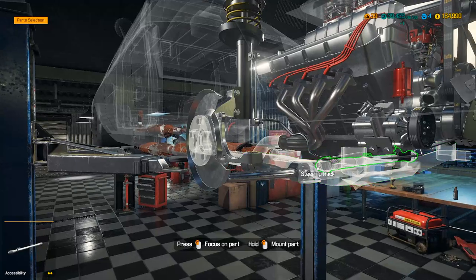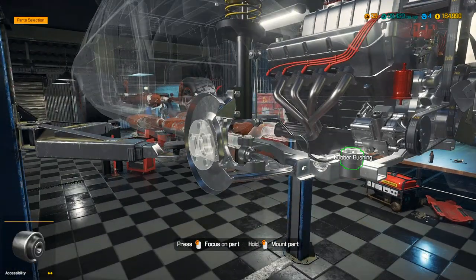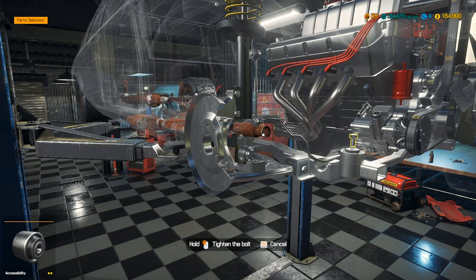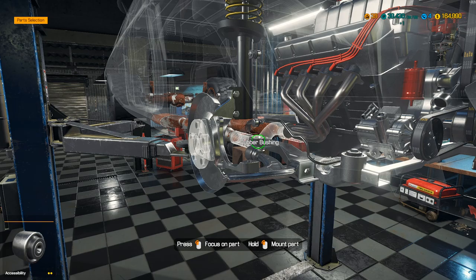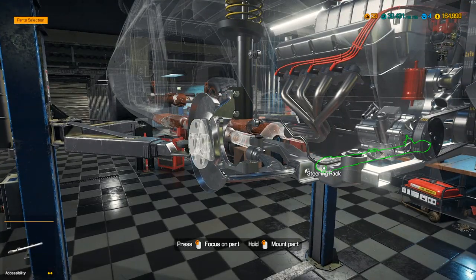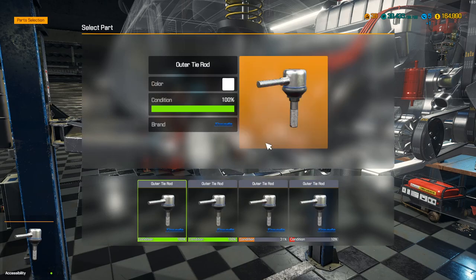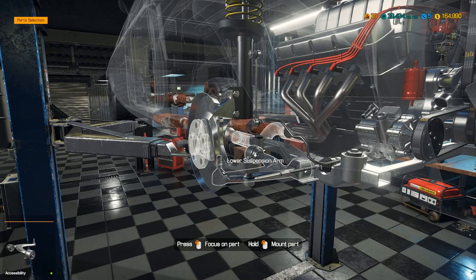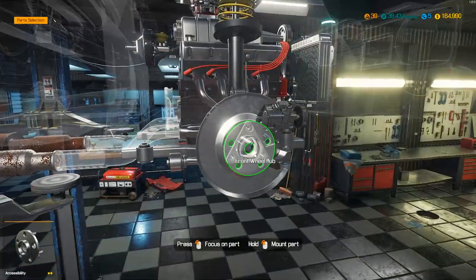Then we can probably take care of our... Oh, we should get this cross member in. That would be good. Rubber bushing. Oh, yeah. Put a bolt in it. Okay, then we can put our steering rack in, which was awesome that we were able to repair that because those are getting a little bit pricey. That on there. Okay, that looks like that is built out.